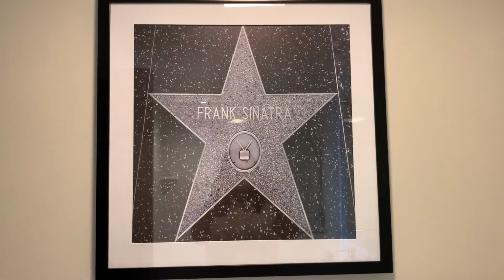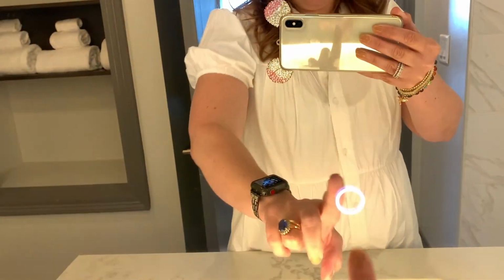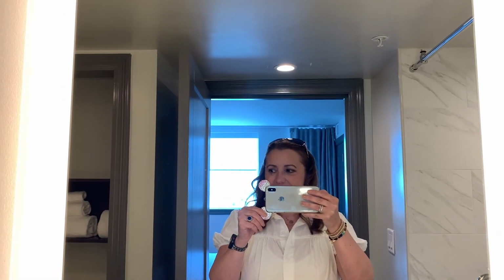Oh, Molly, you should see who's in my bathroom. And look at where the towels are. You can put extra things here if you have a toiletry bag. Cool. Lights up automatically. All right, let's check out Molly.